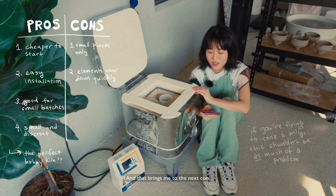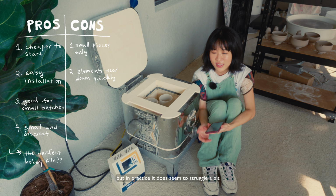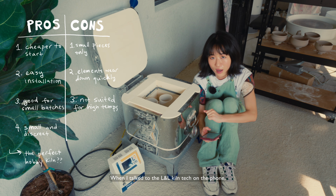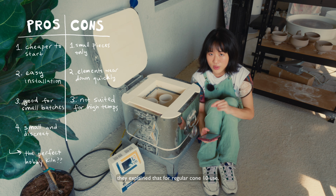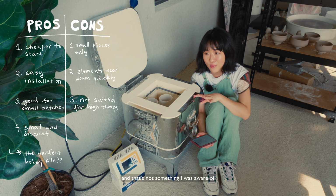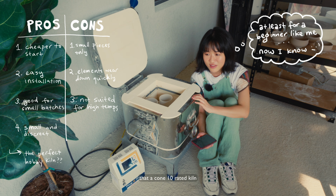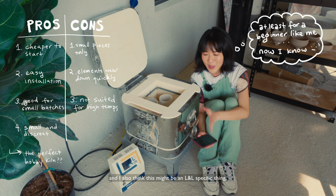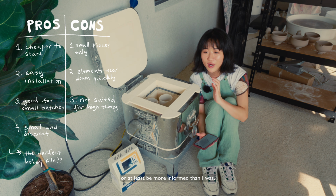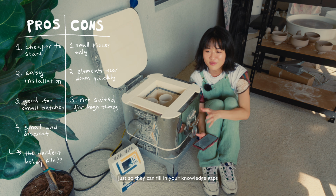And that brings me to the next con, which is related. This kiln may be rated to cone 10, but in practice it does seem to struggle a bit firing to that high of a temperature. When I talked to the L&L kiln tech on the phone, they explained that for regular cone 10 use, I actually need a kiln that's rated to cone 12, and that's not something I was aware of. I definitely think that's a little misleading, that a cone 10 rated kiln shouldn't really be fired to cone 10. I also think this might be an L&L specific thing, but either way, don't make the same mistakes I did, or at least be more informed than I was, or maybe even call up a kiln tech while you're making your purchase, just so they can fill in your knowledge gaps.